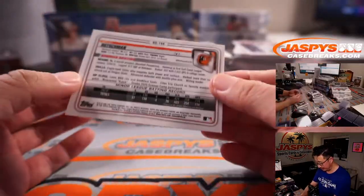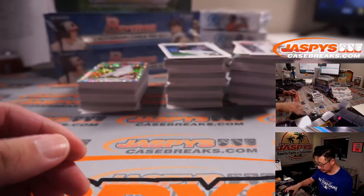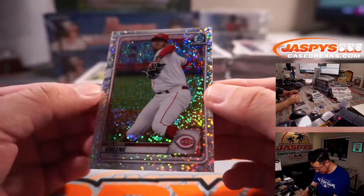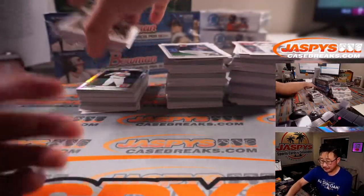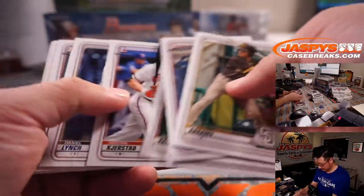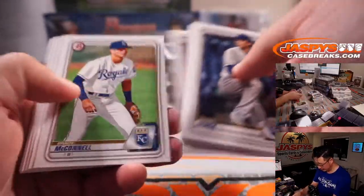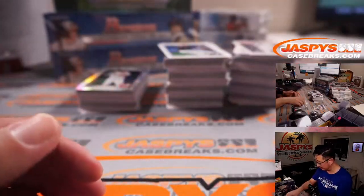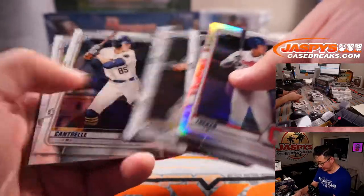There's Adley Rutschman. Nice. Sky blue. Not numbered for the Orioles, though. Hunter Green. That's a nice one. Speckle. This is not numbered as well. These will ship, though. Reds. There's Heston Kjerstad. That's his first paper. I'll try to catch as many of those firsts as possible for those bigger names like Kjerstad and Robert Hassell and whatnot.